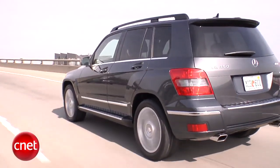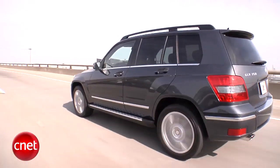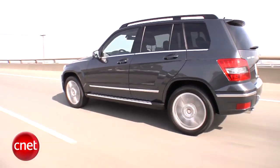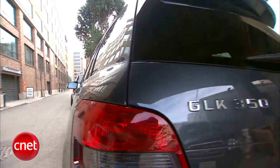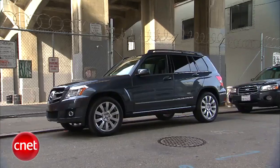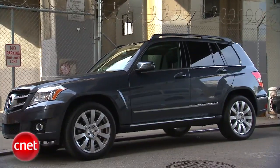Passers-by may not know you're driving a Mercedes, which could be a problem for some Mercedes buyers, because the GLK has a design language made up of strong creases and corners that just doesn't look like any other Benz. You almost wonder who its father was.